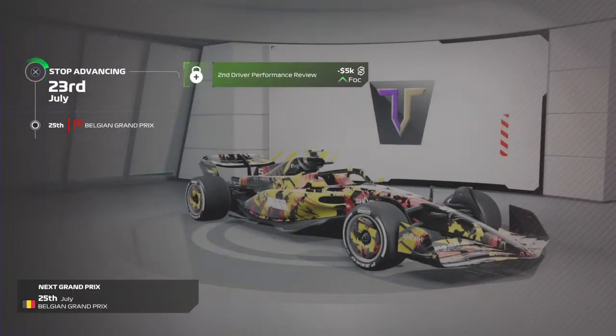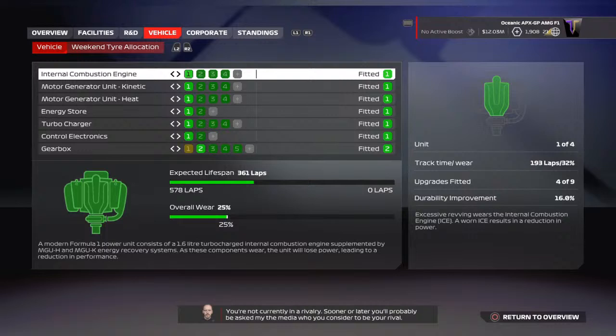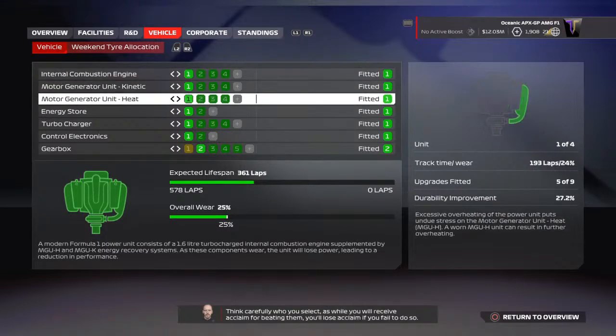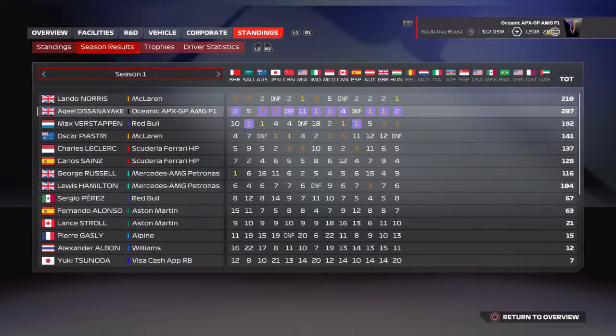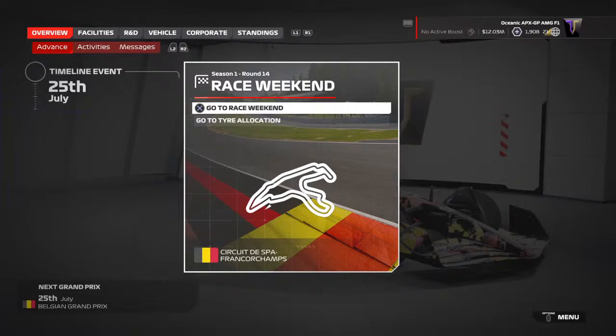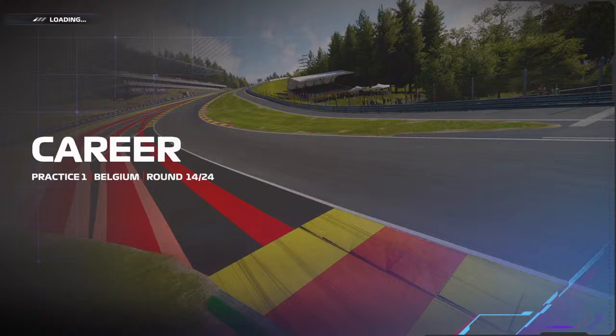So this weekend here in Belgium is going to be a sort of special weekend. For the main units, the power units, I'm thinking we stick with it, because being realistic, we don't have many races left. I feel like the Netherlands is when we can change the gearbox and everything. So yeah, let's go into the weekend.